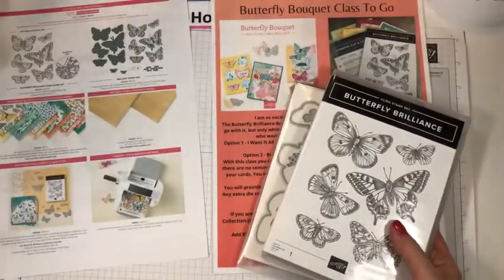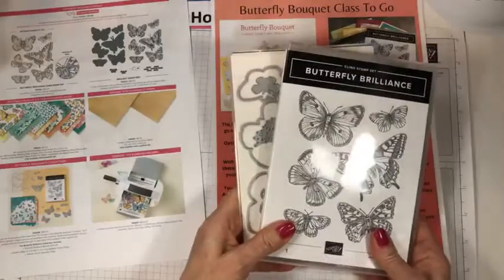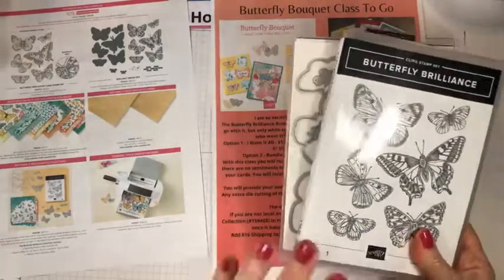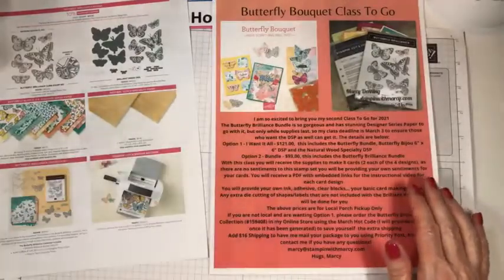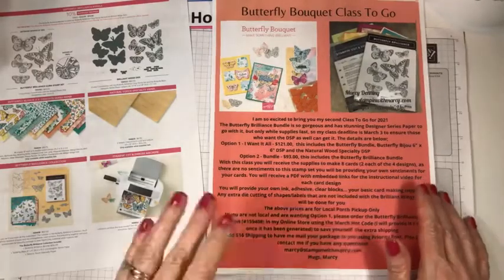Option 2 is just the bundle. And that price is $93. And that includes, like I said, your 8 cards.